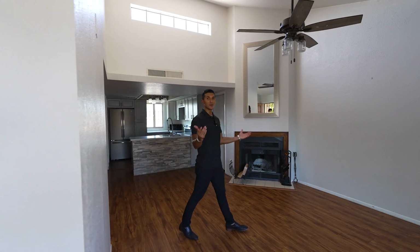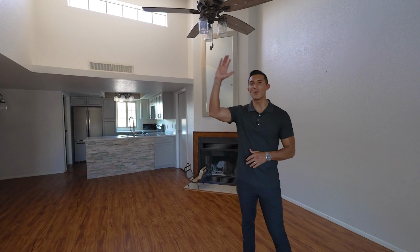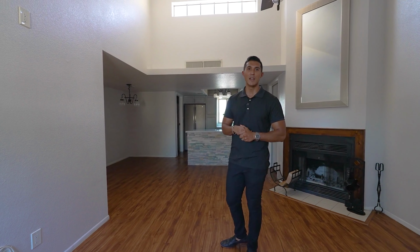All right, guys, again, welcome to the inside. We have a 2-bedroom, 2-bath, just over 1,000 square feet. Again, we are located right off of the I-17. This is a wonderful space. If you're looking to do something for a rental, or if it's gonna be your first home as a primary residence, it's definitely a good start for your condo.